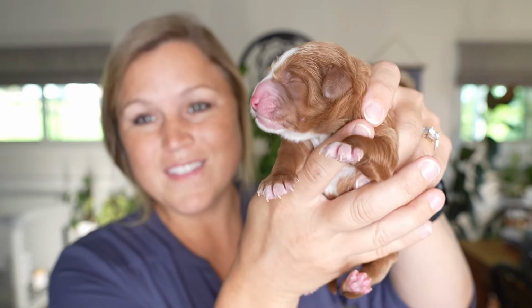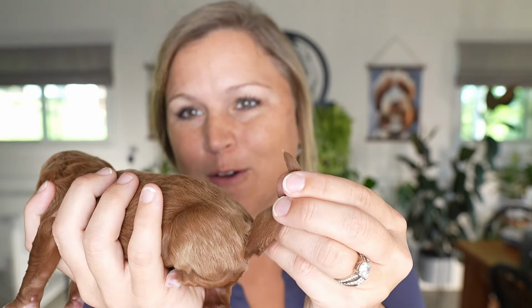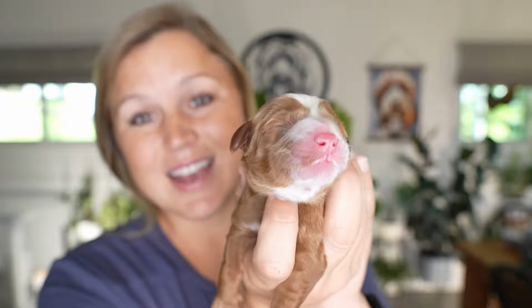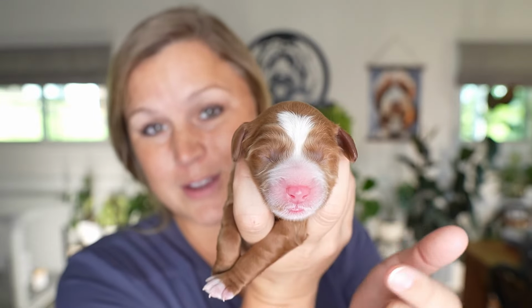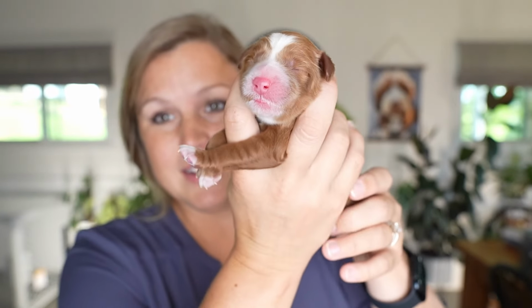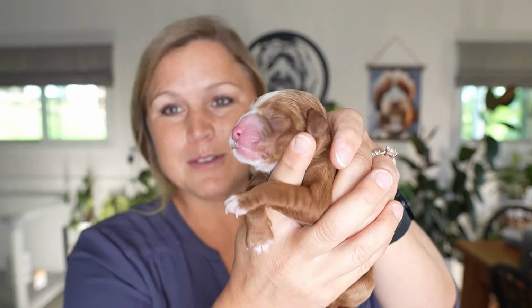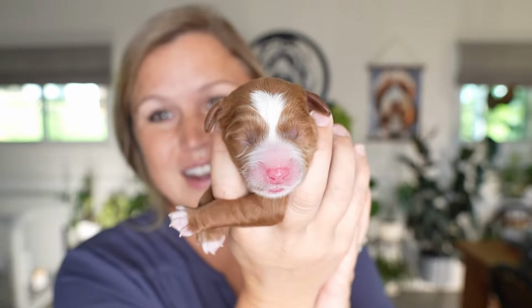So we've got white feet, white chest. She does not have a white tip of the tail, but she has a very decent size tuxedo face. So I do want to go put her back with her mom. She is gorgeous. We don't know a nose color yet. We can tell she's got a fat little chunky belly. Look at that thing. She is eating very well so far. All of that good stuff.